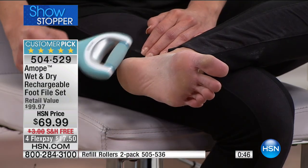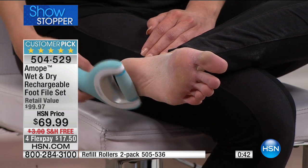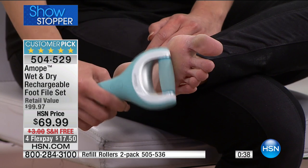We do so much damage to our feet. It's incredible. We're on our feet all day. If you run a lot like I do, I get those hard calluses, and they're just so unattractive. And I love wearing sandals, flip-flops. So I use this on a daily basis, in the shower, and it's so easy to maintain beautiful, soft, smooth, silky feet all of the time, and I love it.